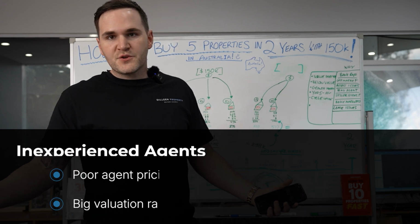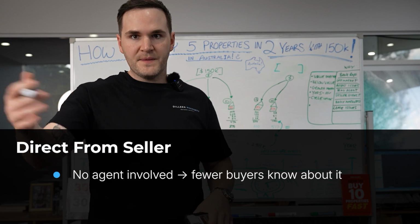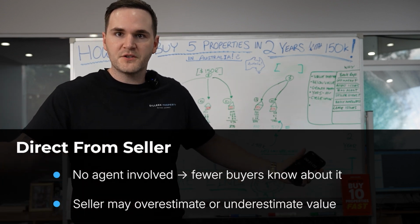Seller direct. I bought properties directly from sellers before. I bought properties directly from sellers, but there's no agent involved, and the seller's basically, I want this price, and they just think it's worth that, and then you were able to get it at a steal, 100, 200, 500 grand under what it's worth.